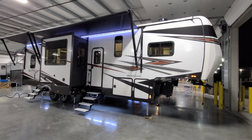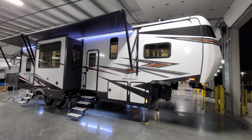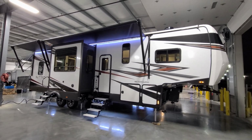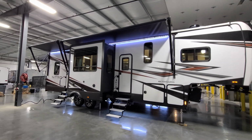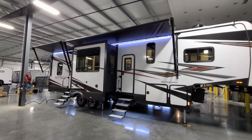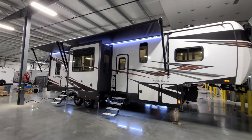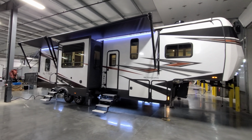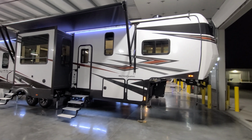First things up, we have a power awning with an LED light strip built in here. It does have the adjustable arms for tilting and water runoff. This one also was ordered with the second awning on the back. Same thing, adjustable arms for tilting and water runoff. Also has the LED light strip built in. So you have a ton of awning coverage on this side of the RV here. Deep tint safety glass windows. They do have an option for thermal pane windows if that interests you.